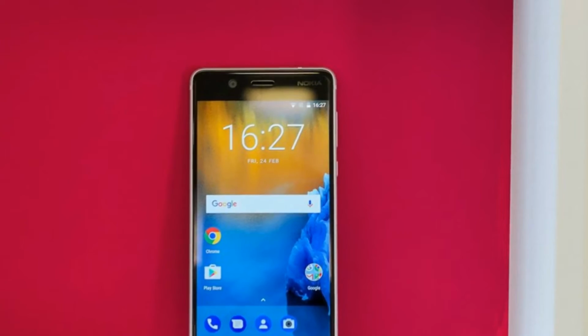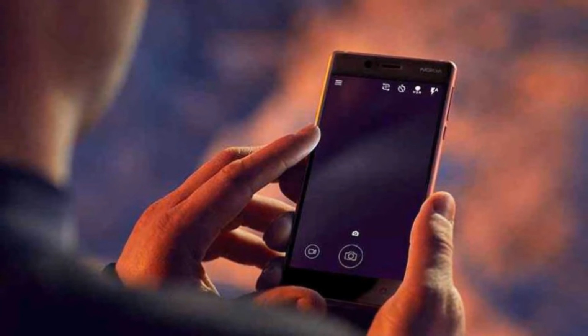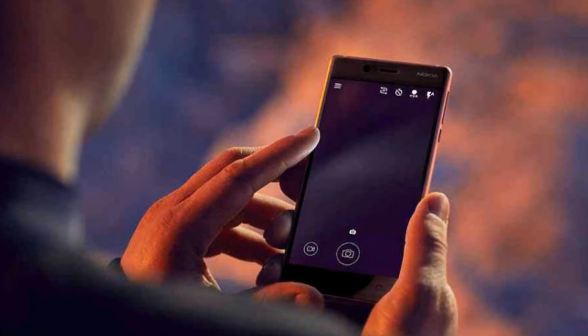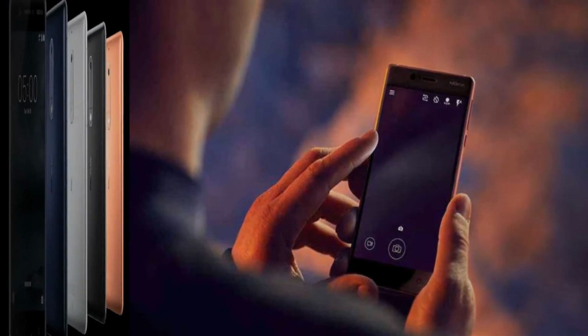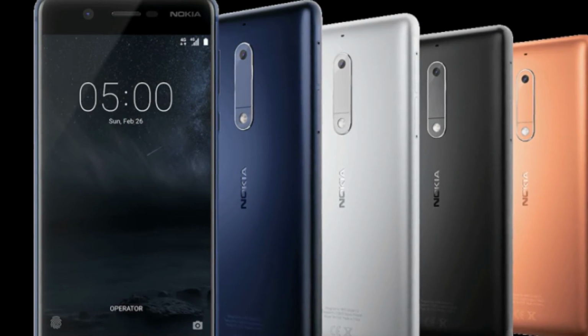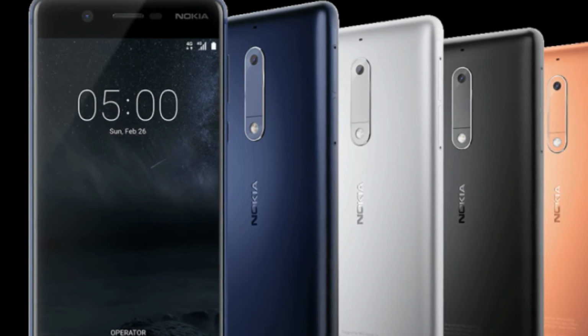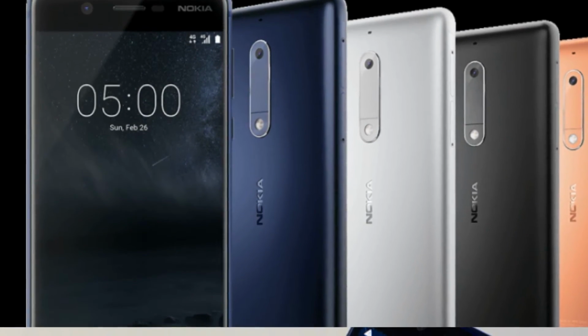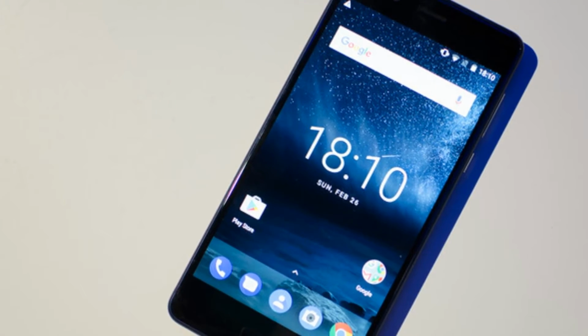Nokia 5 specs at a glance. 5.2 in, 720x1280 IPS display. Octa-core 1.4 GHz Cortex-A53 processor on a Qualcomm Snapdragon 430. 2GB RAM. 16GB storage. 13-megapixel back and 8-megapixel front camera. £160. Q2 2017. Android 7.1.1 Nougat.